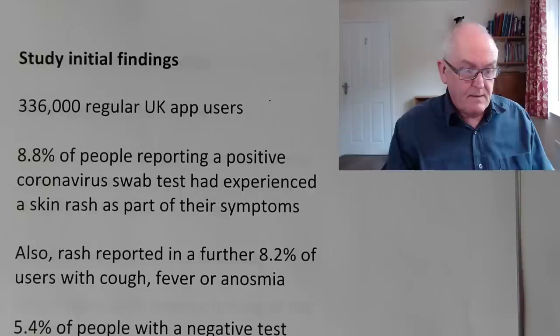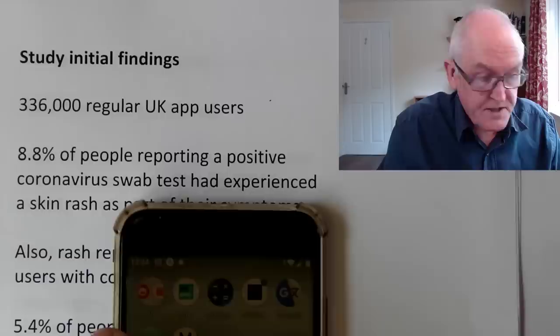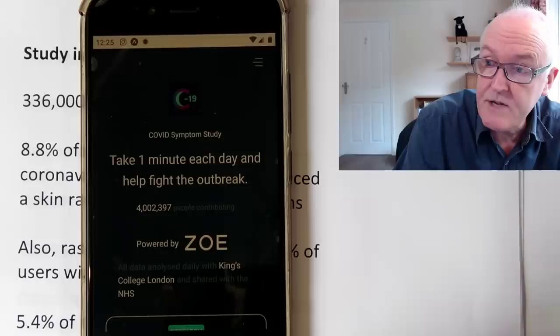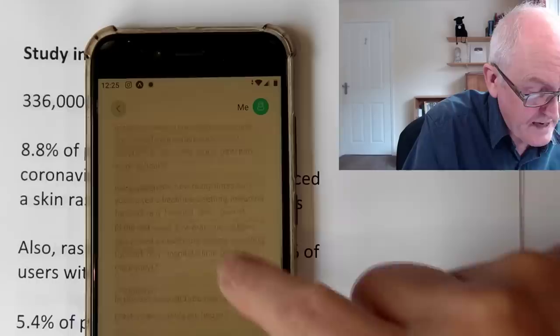Regular app users. In fact, I haven't done mine today, so I think I'll probably just do mine now. So here we have the COVID symptom tracker app. Hopefully you can see that. That comes up. Report today even if you're feeling well. So you report even if you're feeling well or not. This is me. Last report was yesterday, so I'm reporting today. That's actually asking us for some extra information, which it sometimes does, so I'll skip that because I'm on this demonstration.